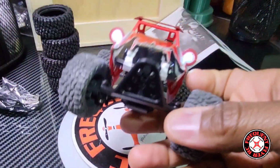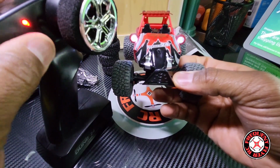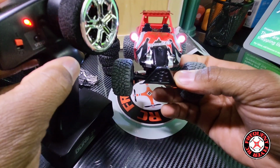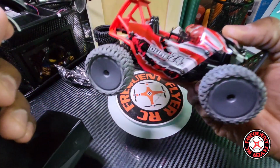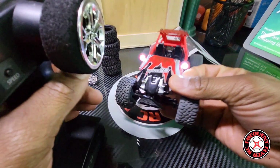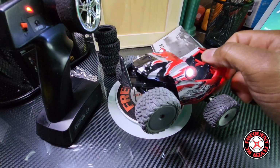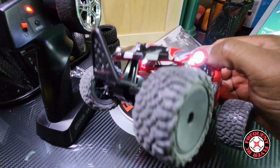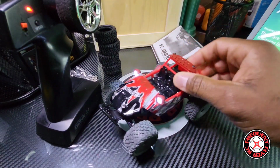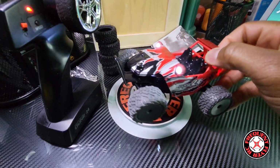The headlights here get brighter to indicate that it's on higher rates. So check it out. When I press this in, it gets brighter. And so now it's on high rates. And this thing is pretty awesome, man. I have to say that I was quite surprised by how well this thing drives and everything and how fast it is. It's a really neat little RC car for a beginner.